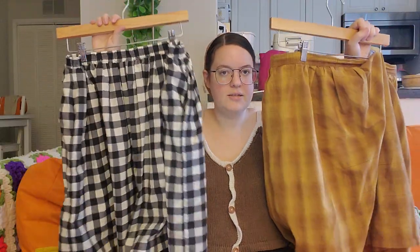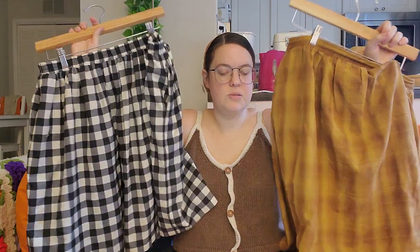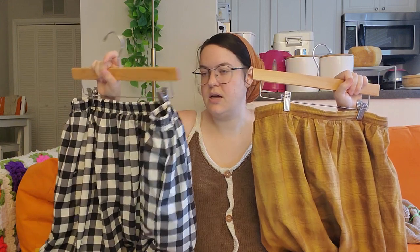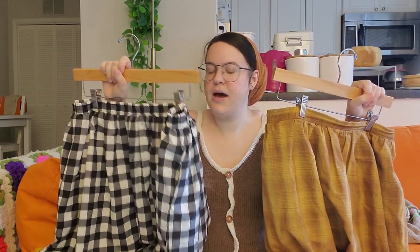Gathered waist, pocket, knee length skirt. It's great, it's perfect, love it. And so now I just have fabric pieces that I can use over and over again. I can whip out a skirt in a day now because I know how to do it. And I like sewing in that I can make cute skirts that have the features I want in fabrics that I think are cute.